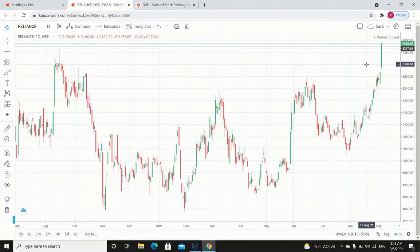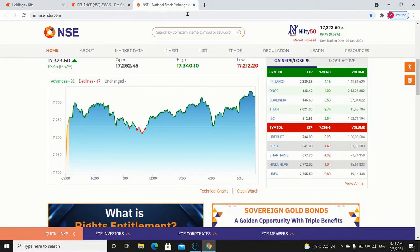It came down, so I have a small doubt in Reliance. That's why I am not selecting Reliance for my trading tomorrow. I cancel Reliance and go to the next, ONGC. This is a small stock with small movement, so I did not select it to trade, and Coal India is the same.